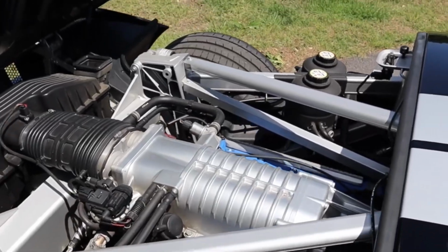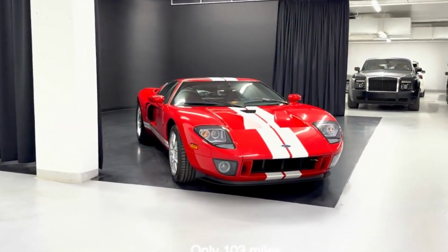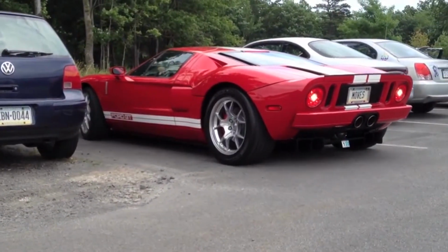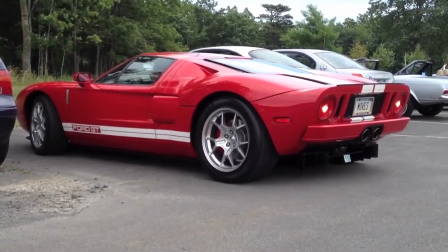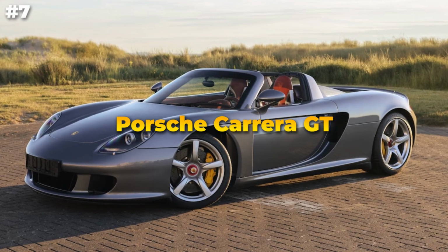This level of detail made the GT a beast on the track, but also led to extremely high production costs and maintenance headaches. Ford pushed boundaries, but the GT's complexity made it less accessible than intended. Number 7, 2004 Porsche Carrera GT.